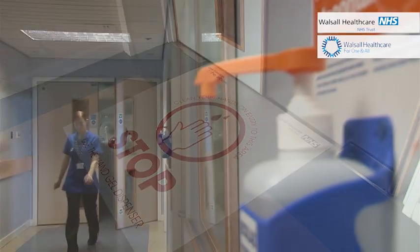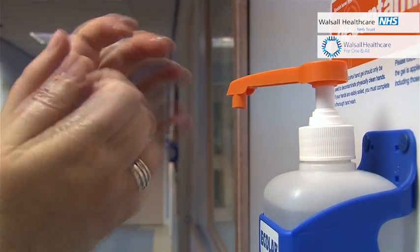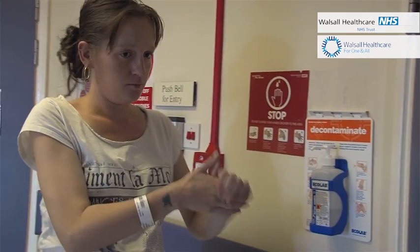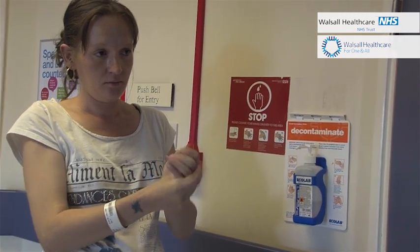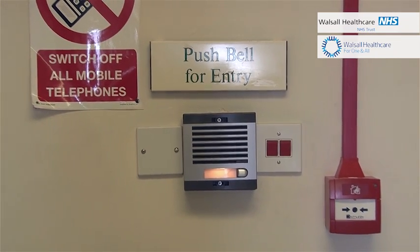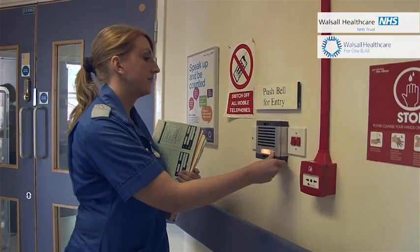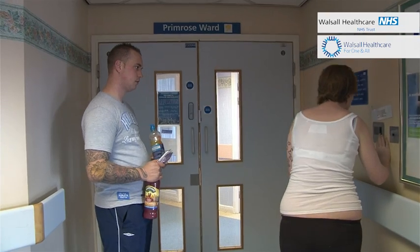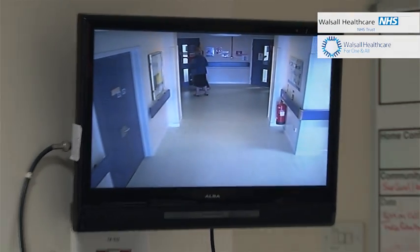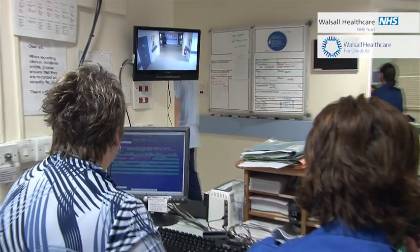To prevent cross-infection, it is paramount that whoever enters the delivery suite uses the hand gel provided before entering. Please ask your relatives to do the same on entry and when leaving all ward areas. You must always press the button by the hand gel dispenser before entering delivery suite and wait for a clerk or midwife to answer. The staff will give access to you and your relatives once they have had the opportunity to check who it is via the closed circuit TV monitor, and then let you in.